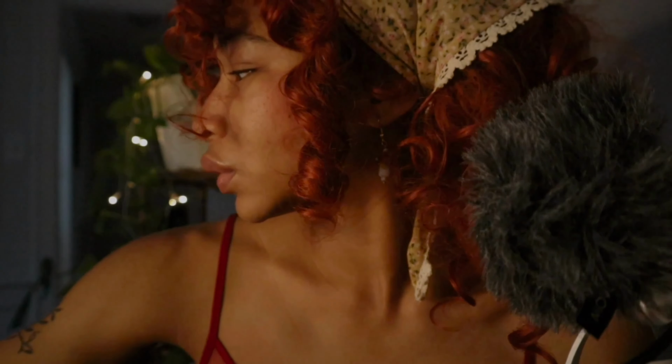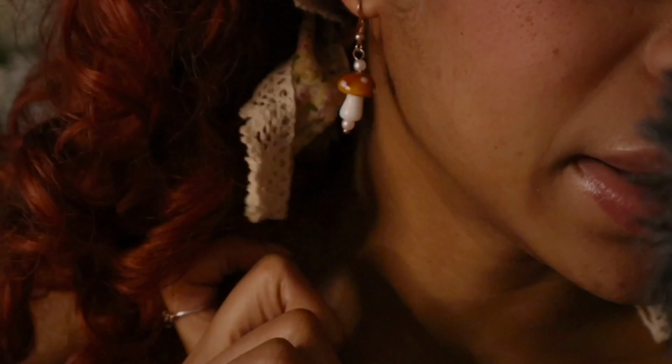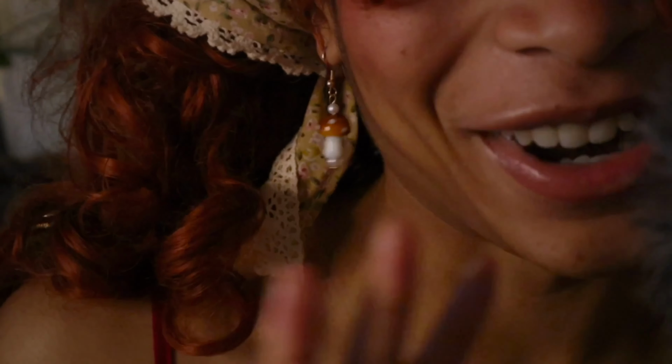I think I'm missing one. These three. Look at my mushroom earrings, y'all. Here we go. So precious. I got them on Amazon. I wanted a dangly mushroom earring, and I like that it's not red. It's this brown shade. I think it looks very cottagecore.